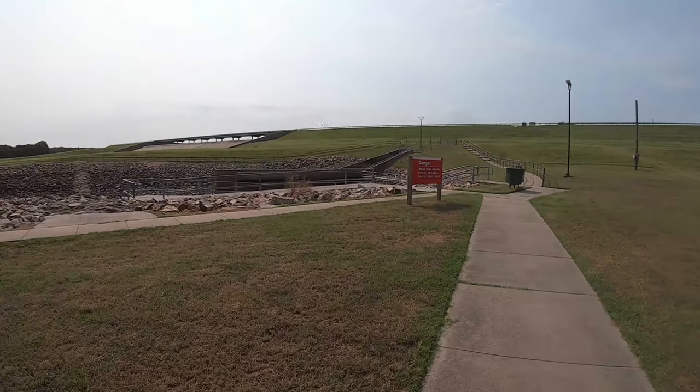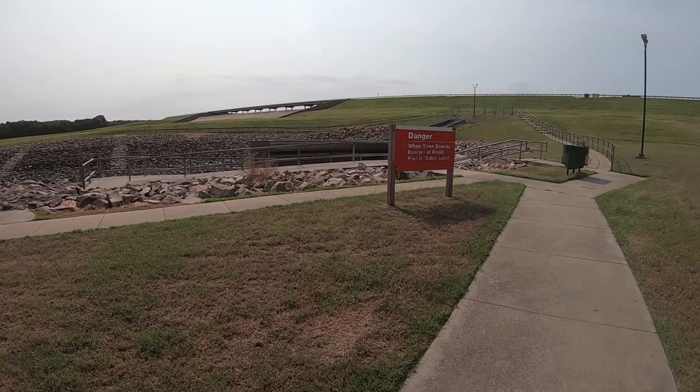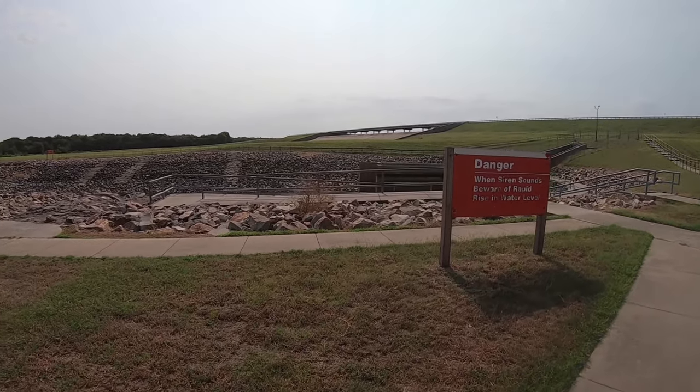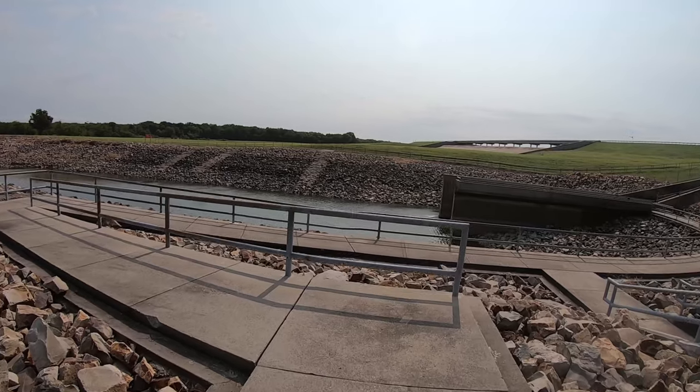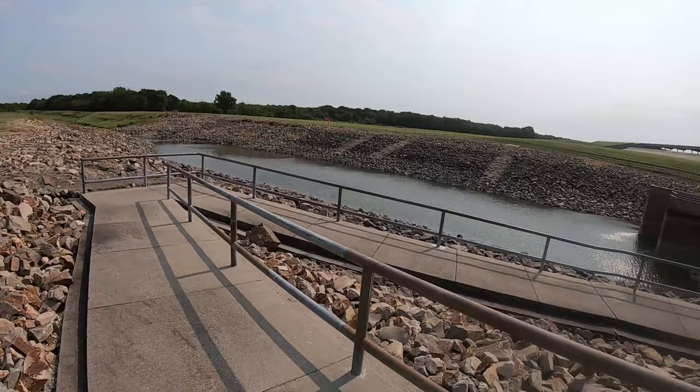Cooper Lake State Park. And it is windy. I hope the little muff, the little dead cat foot, is doing its thing. Hey, whenever sirens sound, beware of rapid rise in water level. That means that we are below the dam. We're gonna go over here and check out the spillway. There's no longer a Cooper Lake, by the way. They renamed it.